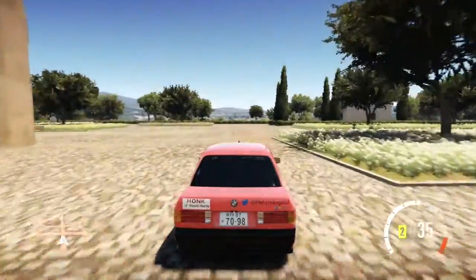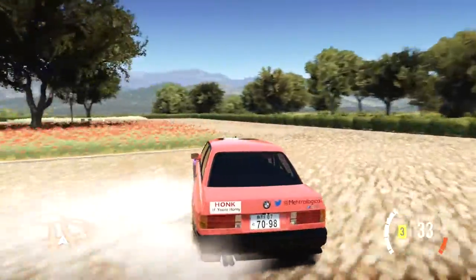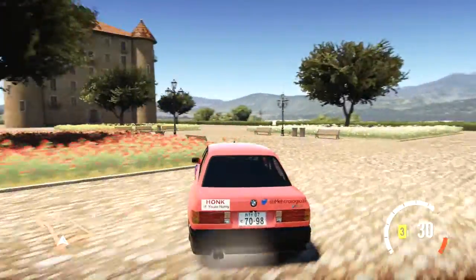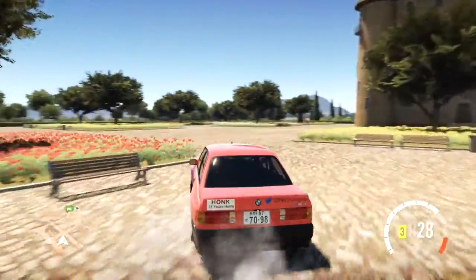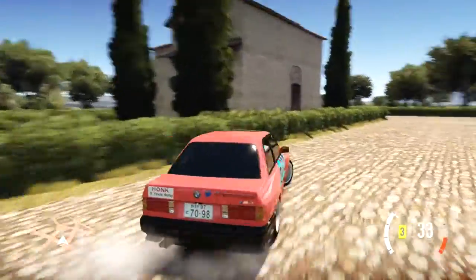It's a good tune. If you are not new to tuning and you know what you're doing, then by all means, please build one of these. They're not very expensive and very easy to build, and just leave the stock motor. You won't be disappointed. Trust me, you won't. It's a really nice car.